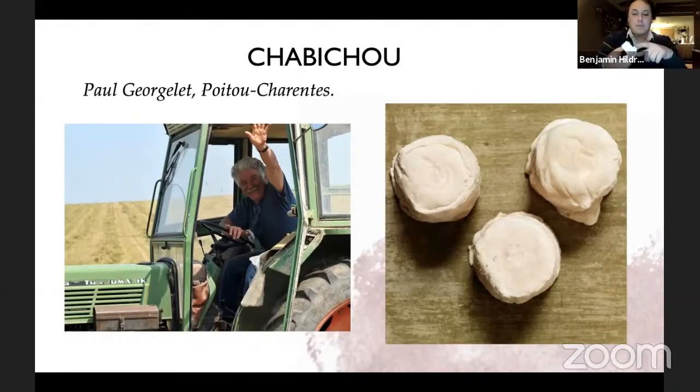Basically, Paul said that the fat has been really high in the milk recently, which means that when it comes to drainage, it's not draining as quickly. This is a lactic set cheese, so we're talking about 22 to 24 hours for the curds and whey to separate. We're not using any rennet in this cheese.